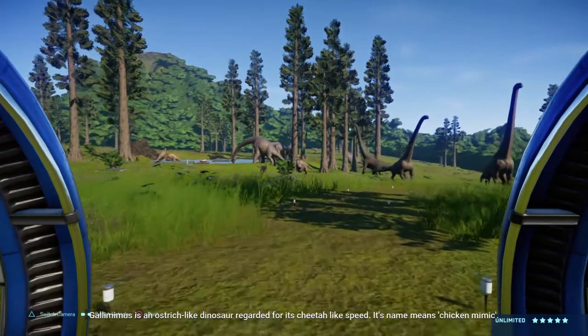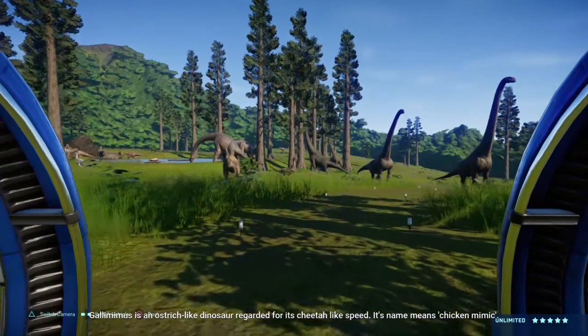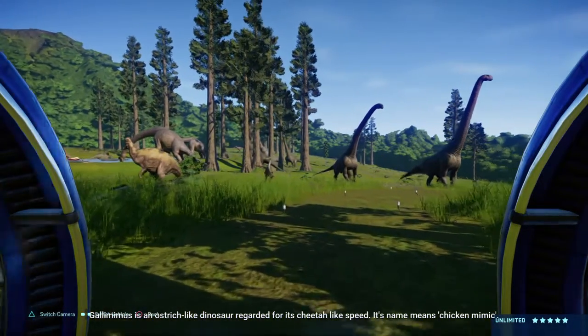Gallimimus is an ostrich-like dinosaur regarded for its cheetah-like speed. Its name means chicken mimic.